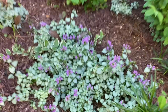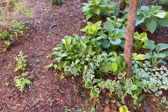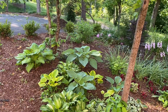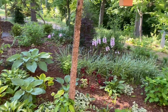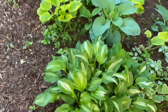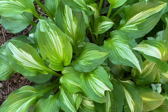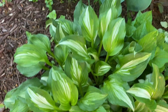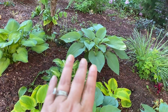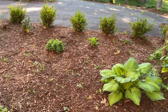The lamium is blooming nicely. And this area last year was mostly dirt, with the exception of the daffodils and this hosta right here. I don't know the name of this hosta because it was here when we moved in. So if anyone knows the name of it, please let me know. I have a Big Daddy hosta here, an Empress Wu. That one's a guacamole.